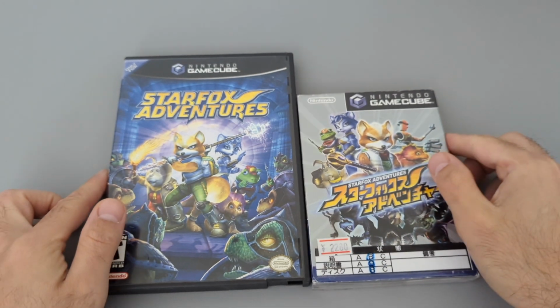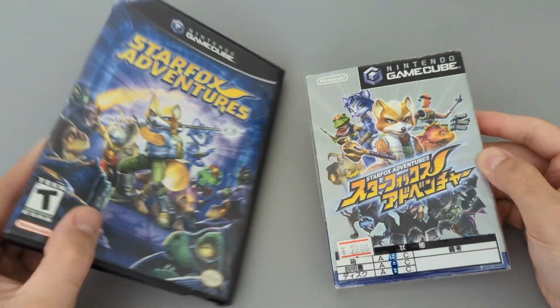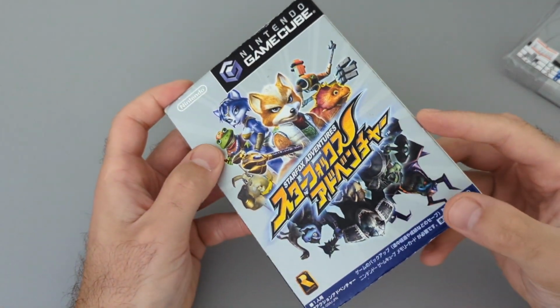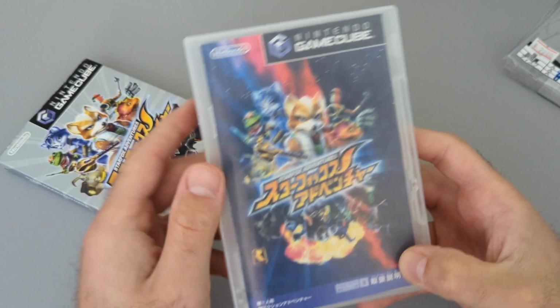I will say that I prefer the Japanese cover art. Actually, I think all of the GameCube games I picked up have better cover art than their North American counterparts. Japanese GameCube games come with a sleeve and a blank box, but I don't mind it. I'm not going to be taking it out much at all.